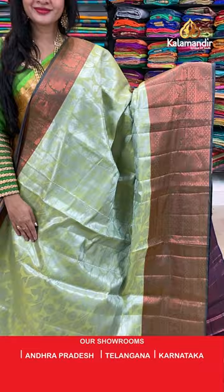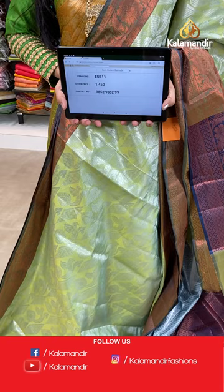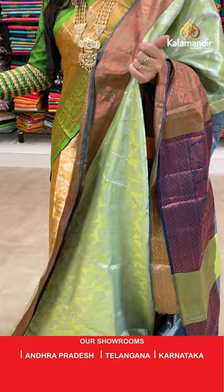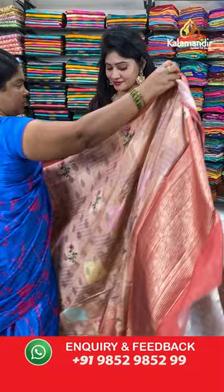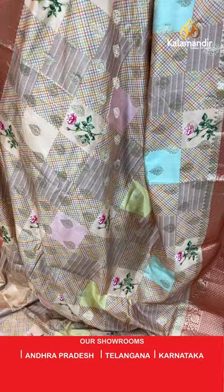And coming to pallu, it's a contrast zari woven pallu. And this saree is paired up with contrast brocade blouse along with border. And pricing details. Item code EU311 and offer price 1450 rupees. And next saree. And it's a peach color saree and a chiniya silk saree. With self boxes all over body in zigzag pattern and florals with multi colors.